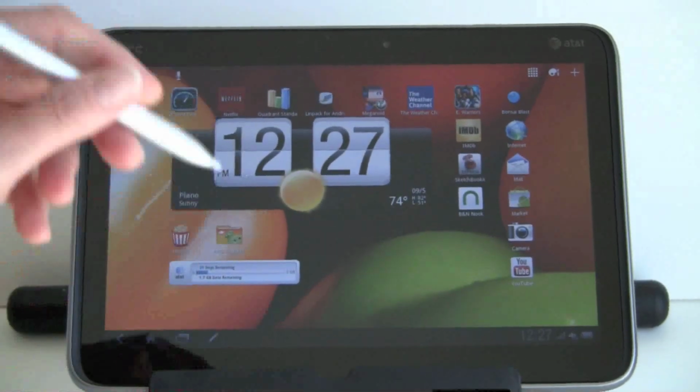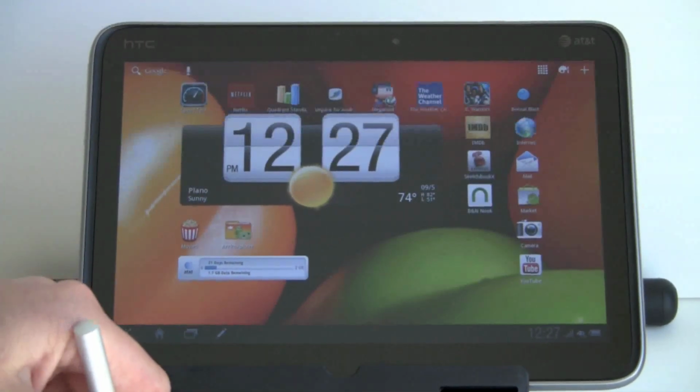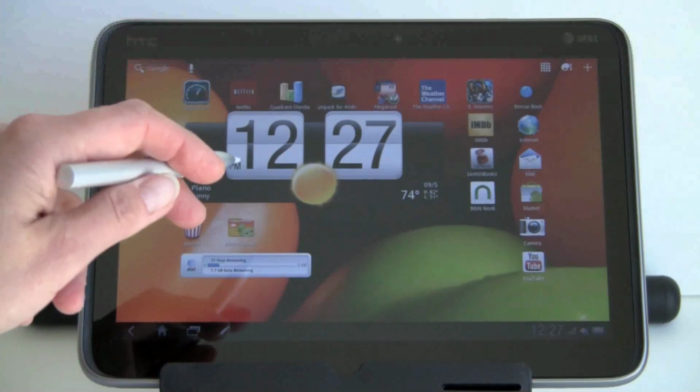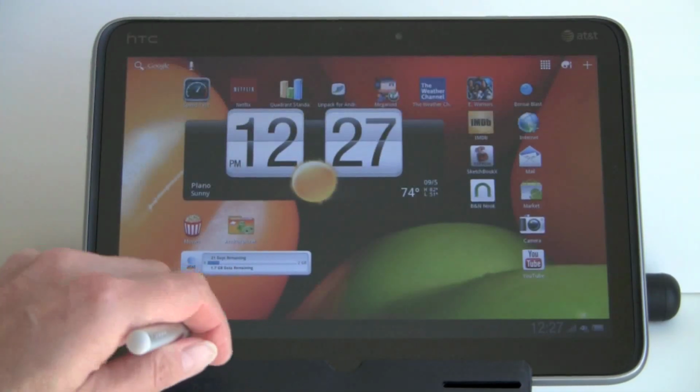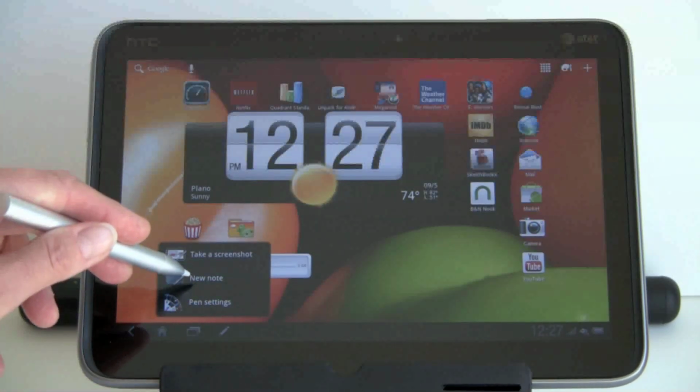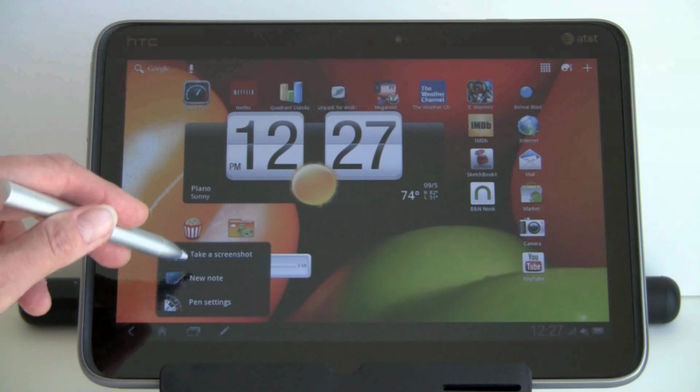Like the Flyer, though, I'll say that this works only in certain applications. It has a custom version of Evernote on here. You can mark up PDFs. You can take a screenshot of anything and mark it up. And you can access your pen settings anytime by tapping here, and you can go straight to making a new Evernote note or taking a screenshot.